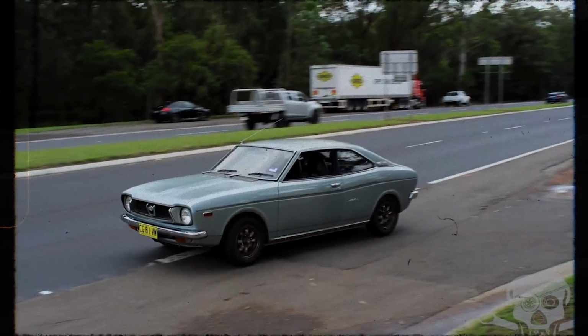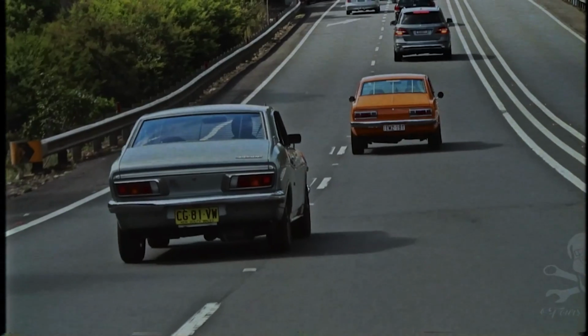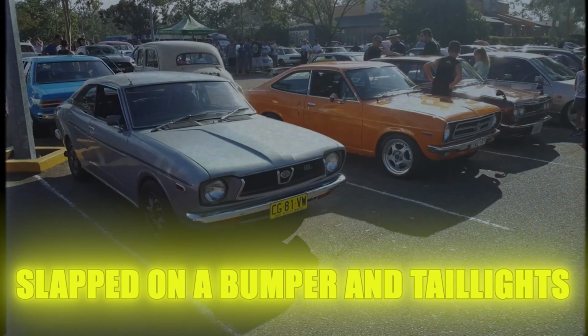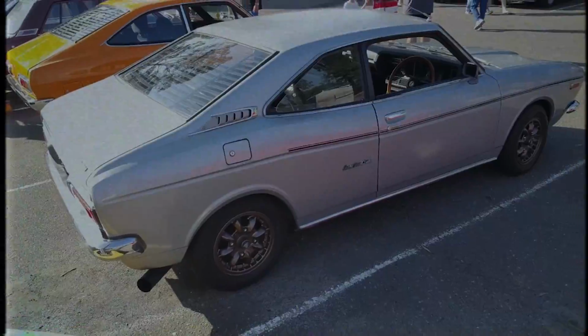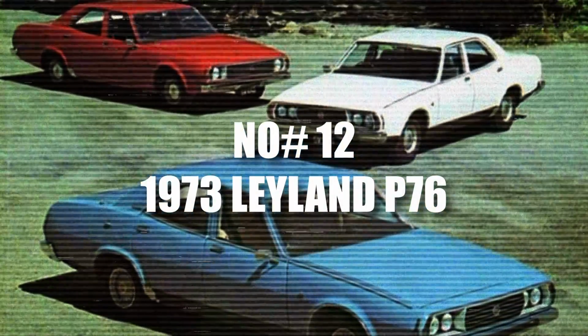Ew. Our guess is that the Subaru GL was just a bit too long for the shipping crate, so they chopped 8 inches off the tail, slapped on a bumper and tail lights, and called it a day. Number 12. 1973 Leyland P76.